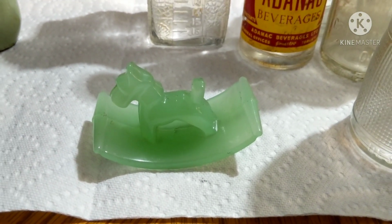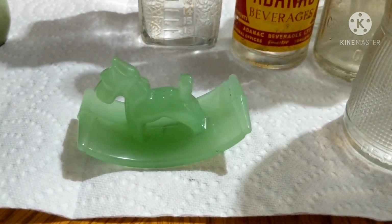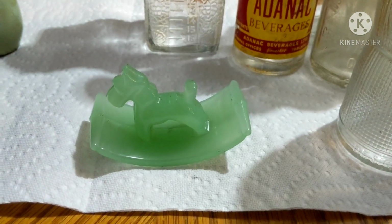That is a Scotty dog, I think. And I love it. That thing just fell on my lap from a collapse when I was digging. Couldn't believe it.